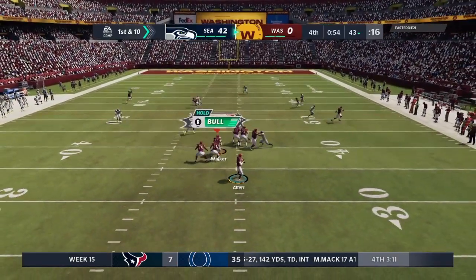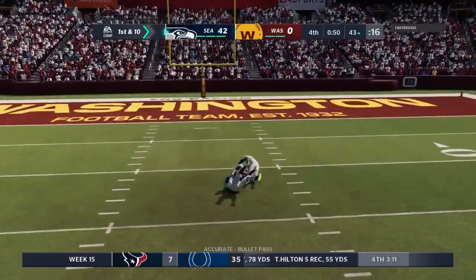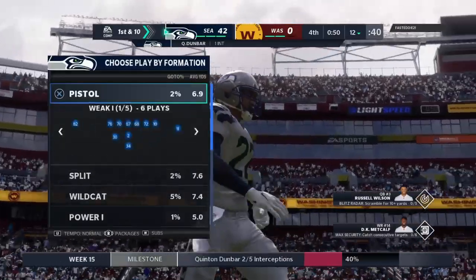Allen now on 1st down. He's going to let it fly into double coverage, and it's intercepted. It's Quentin Dunbar with a pick.